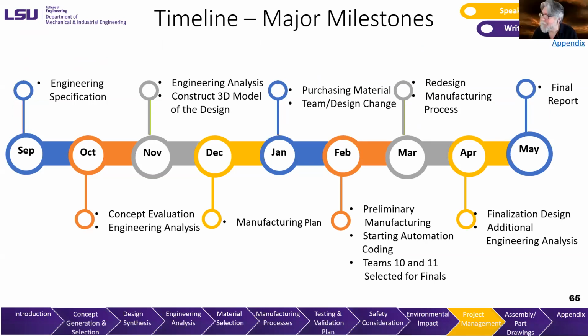This is the end? Yes. Yeah. Very good. Floor open for questions.